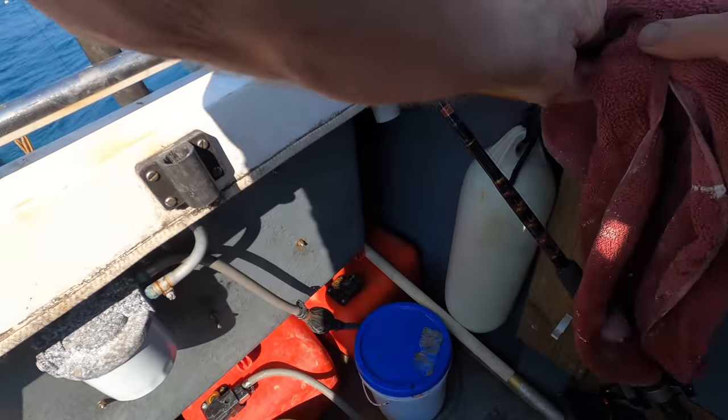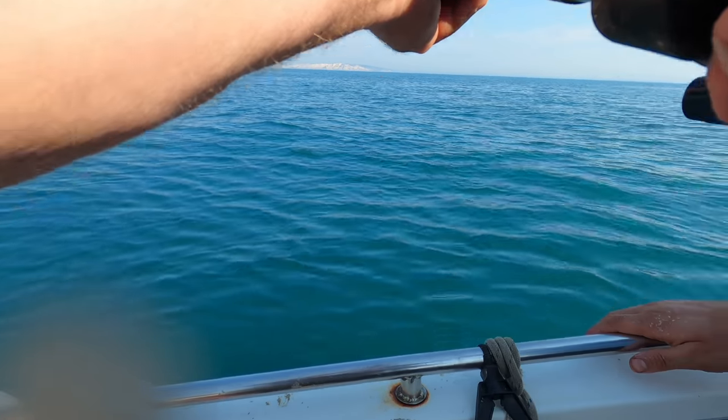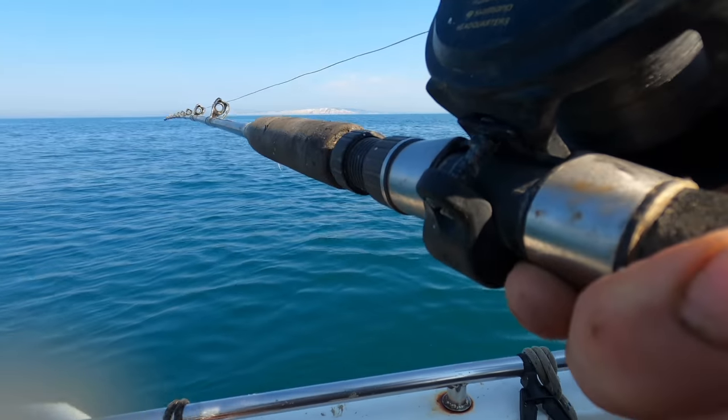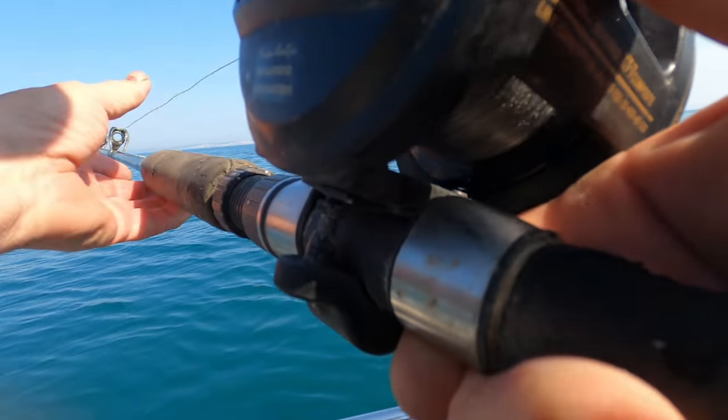I think you might put this over. I'll hit the bottom. Right, so I'll let out a bit of line. Well, what I'd do is get it, yep, like that. Just go, bump. Yeah, there's the bottom. Because you've got quite a hefty weight on it. Bump, yeah, so that's it. So you don't need to let any more line out.